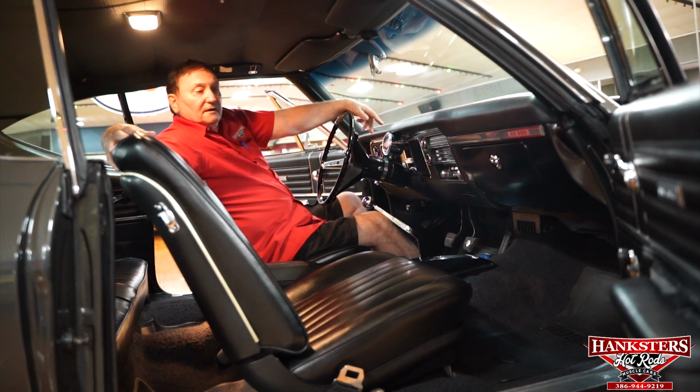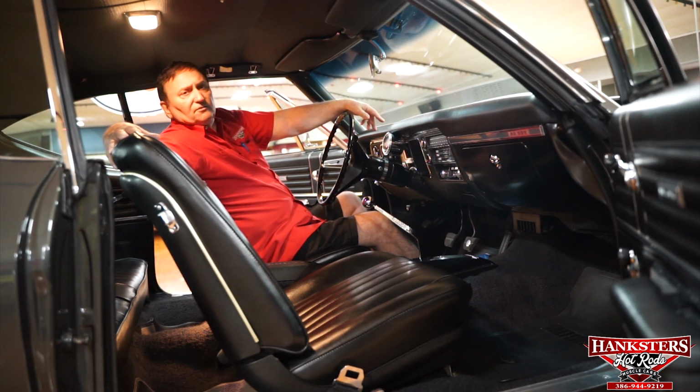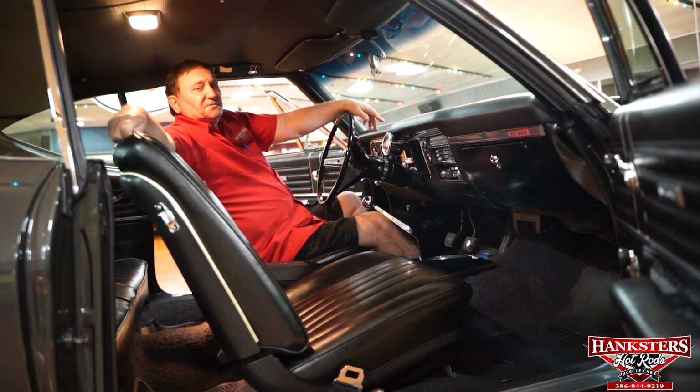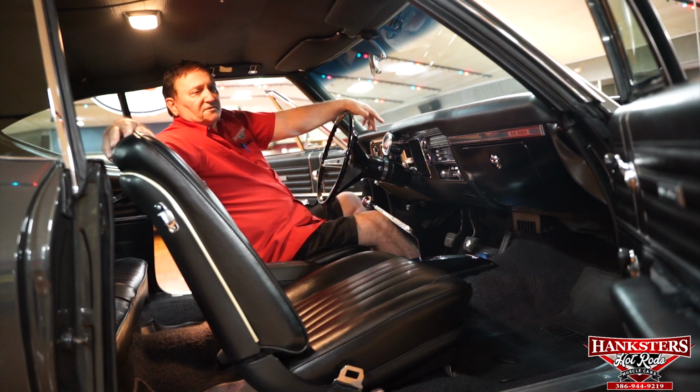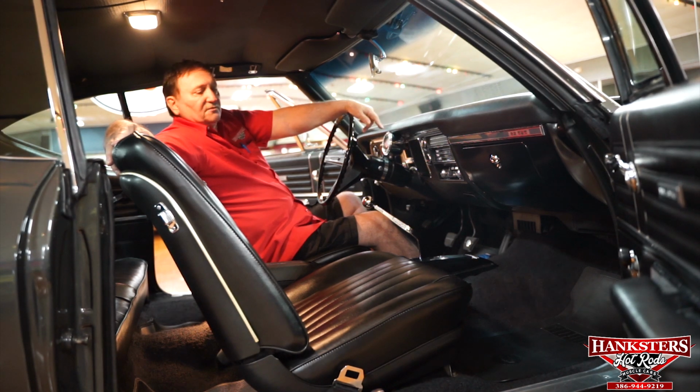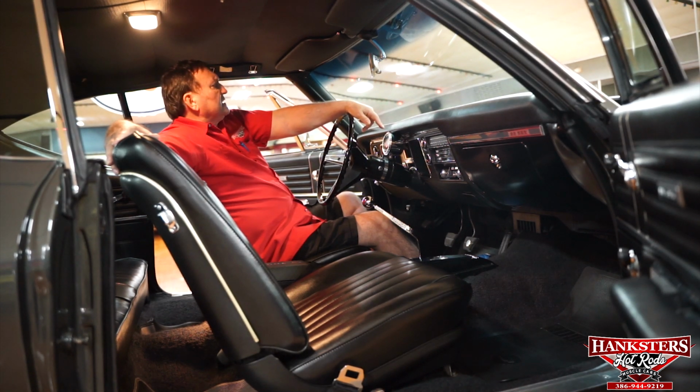Really nice car. We presented this car like we do all the other ones. Maybe we spent a little bit more time on this because it is a really special car. There are very few of these cars out there, especially in an L78, which is a solid lifter 396. It is the correct EB motor that belongs in this car.